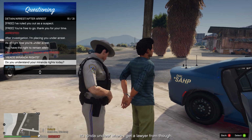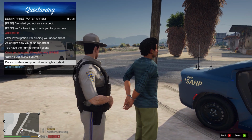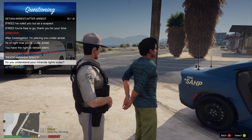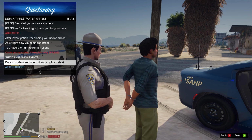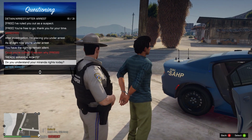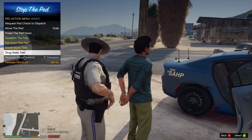Kind of unclear where I get a lawyer from. But when you get back to the station, you will get a phone call. You can call your lawyer and get everything taken care of that way. If you don't have one or you can't get a hold of one, we can get one appointed to you if and when you go to court. But I don't think that's going to be a problem. Let's go ahead and get him transported.